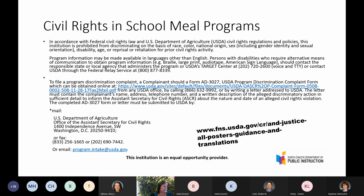We often see different ones used, as I said, in the title programs and for your school district. And same with this last bottom statement: This institution is an equal opportunity provider. Every once in a while, we'll come across a school that's using "USDA is an equal opportunity employer," and that's not the right one for our school meal program. So make sure that you are using these in the right places with the right verbiage.